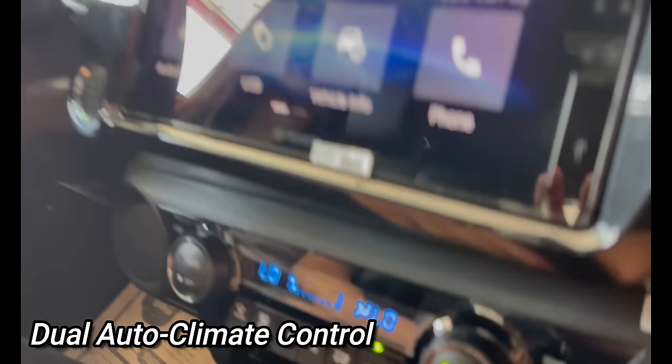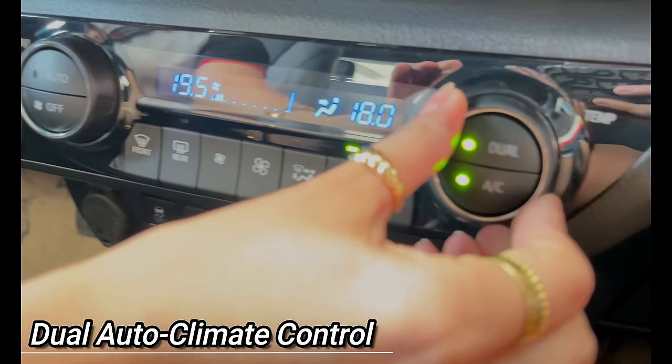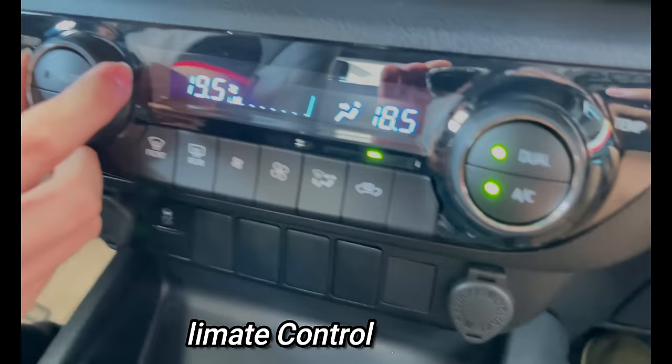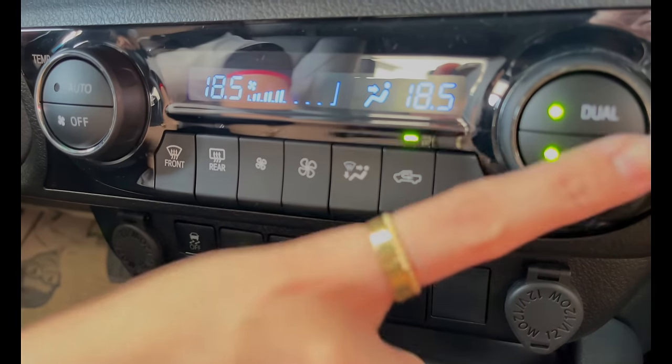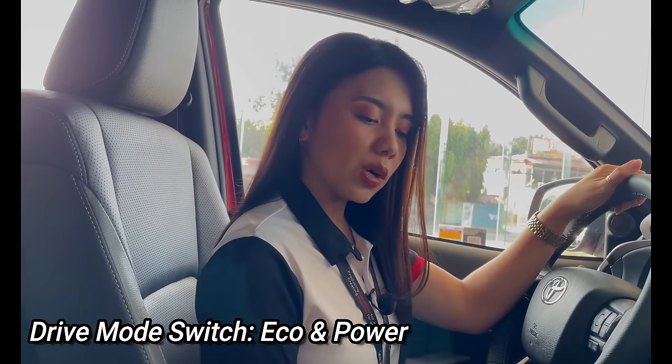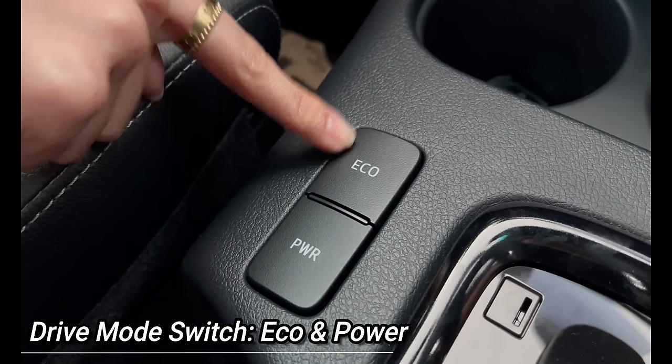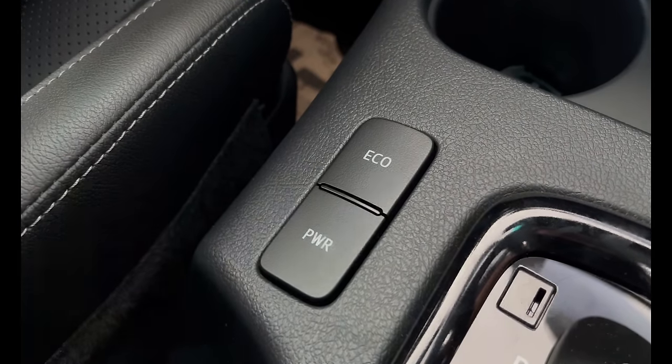Meron din siyang dual type na automatic air conditioning system. So, pwede natin ibahin yung temperature based sa preference ni driver and passenger. And then, pwede mo rin i-off yung dual air conditioner mo. Equipped na rin siya ng eco mode and power mode that can be engaged by simply pressing the switch. Ayan, for eco mode and power mode.